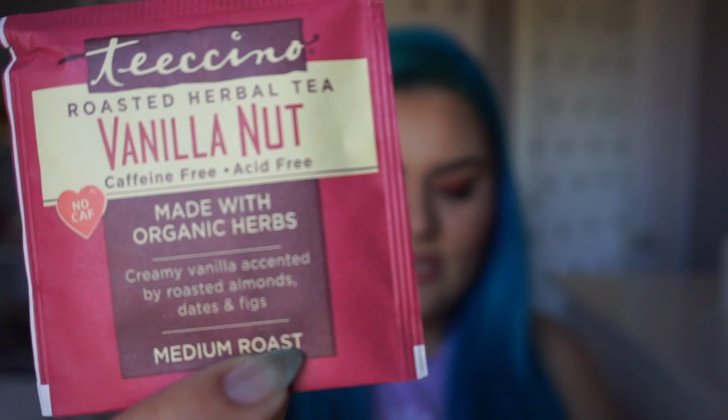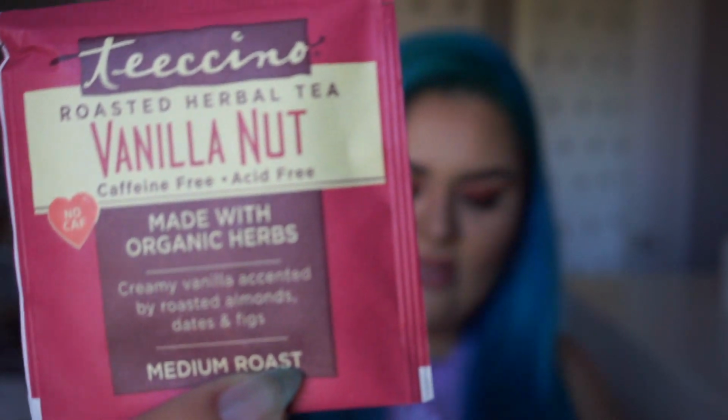Moving on. The next one that I have here is this roasted herbal tea from Ticino. This is caffeine-free, acid-free. It's vanilla nut, which is really, really cool. I've never seen that. Creamy vanilla accented by roasted almonds, dates, and figs. I love dates, you guys. That's really cool. This is so pretty. The packaging of all these teas are so pretty. That's another reason why I love tea, because all the little packets are so cute. How do you not love this?